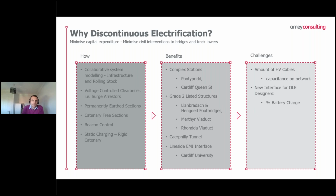So why discontinuous electrification? The main output of the core Valley Lines was that there was a budget, and in order to help achieve that budget, we are looking to minimise the capital expenditure. If you look at historic projects such as GWEP, there was quite a lot of money that went into creating an electrically gauge clear railway. So we've tried to reduce and minimise the amount of civil interventions to bridges, be that replacement or track lowers. However, we've not been able to design them out completely. There's potentially 20 track lowers that are currently being designed, and that is the nature of some of these tight bridges.